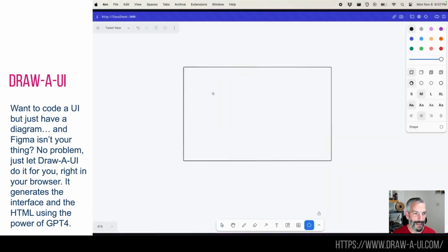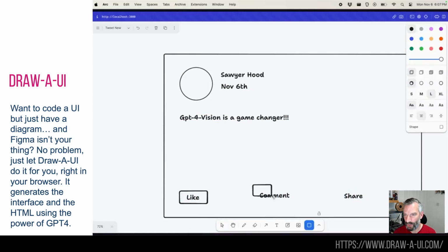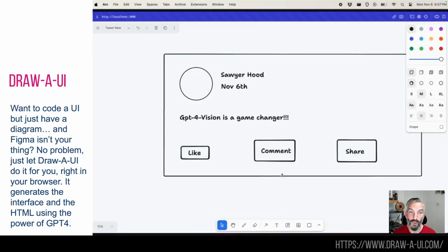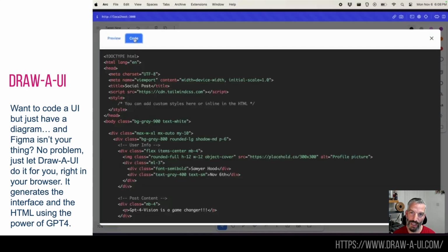Really like that. If you're into UI and that is your job, then Sawyer Hood has got a really interesting thing. If you're using Figma, there are plugins that do this, but they're a bit hit and miss. But what this does is if you are trying to create an interface, you just draw it on the website. You can literally go to the website on the link down below, and you can start creating your UI. You can then generate it and it will generate the HTML for you.